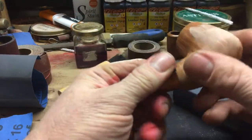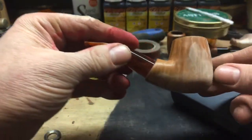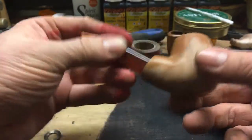Yes, I'm using an iPhone. That's already looking better on that side.